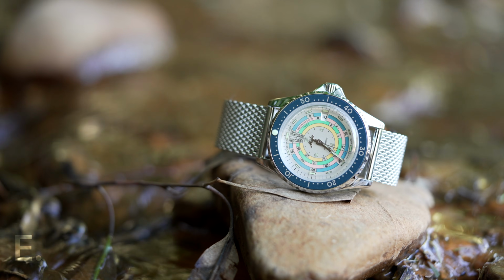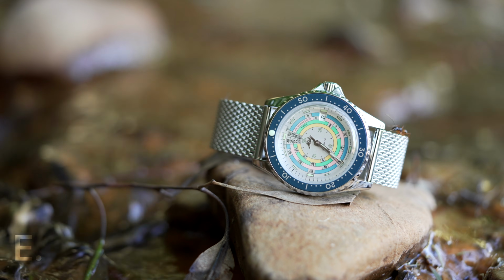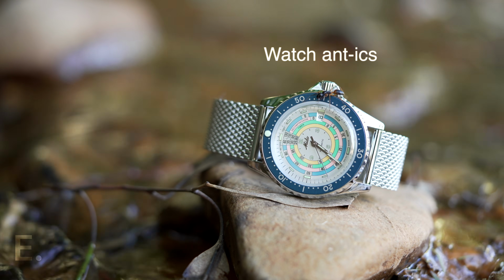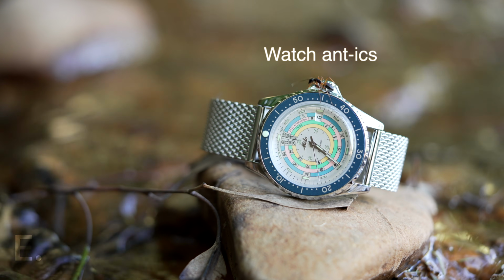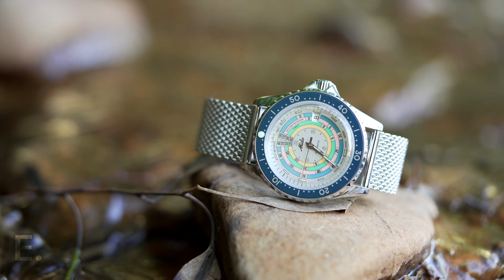Mido is part of the Swatch group and therefore gets access to ETA's Elaboré grade movement, with no less than 80 hours of power reserve. That is genuinely practical, and you can leave your watch off your wrist for a few days, pick it back up and it'll still be ticking away.